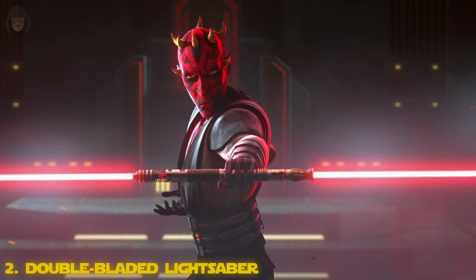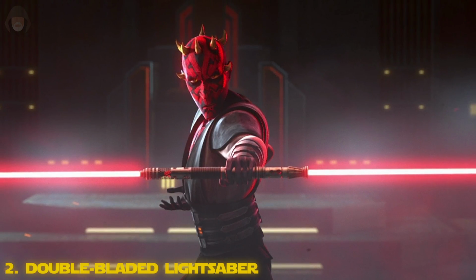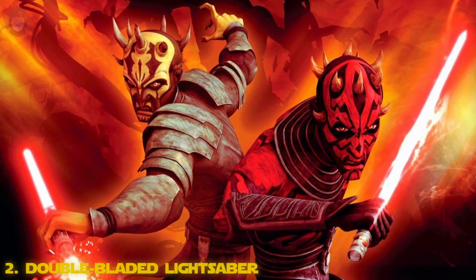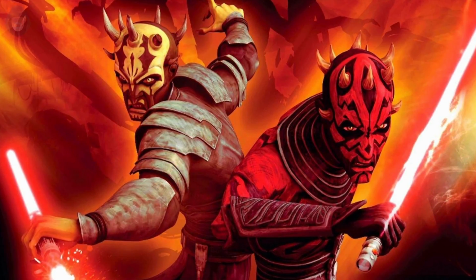These weapons were harder to master due to the immense coordination needed to make every move count, but for one who was able to master their immense potential, it was one of the deadliest and most powerful weapons accessible to the Jedi or Sith. Some notable users of this weapon were Darth Maul and his brother Savage Opress.